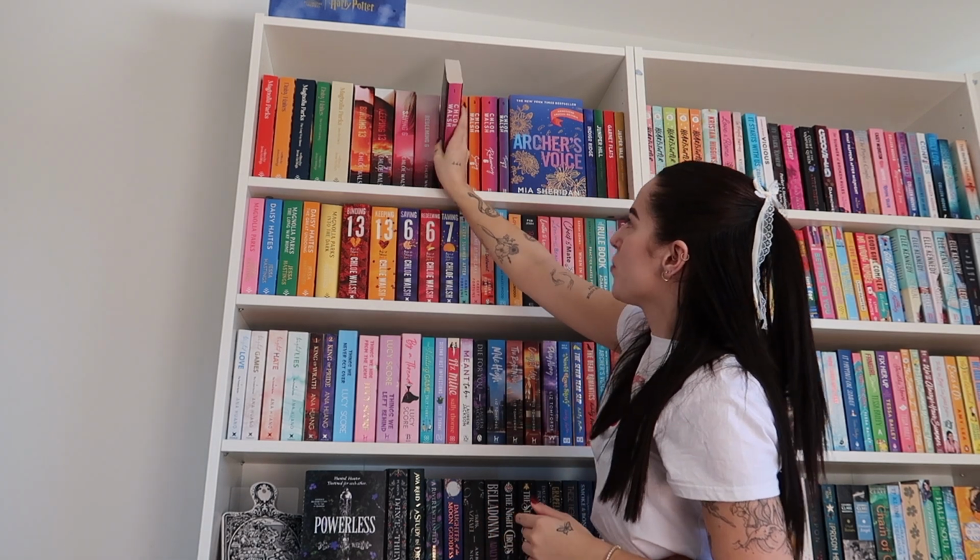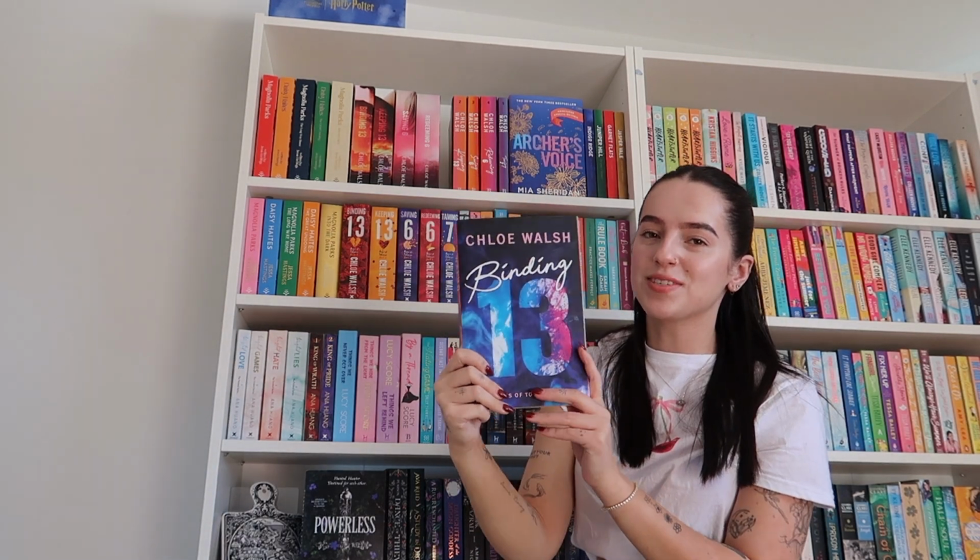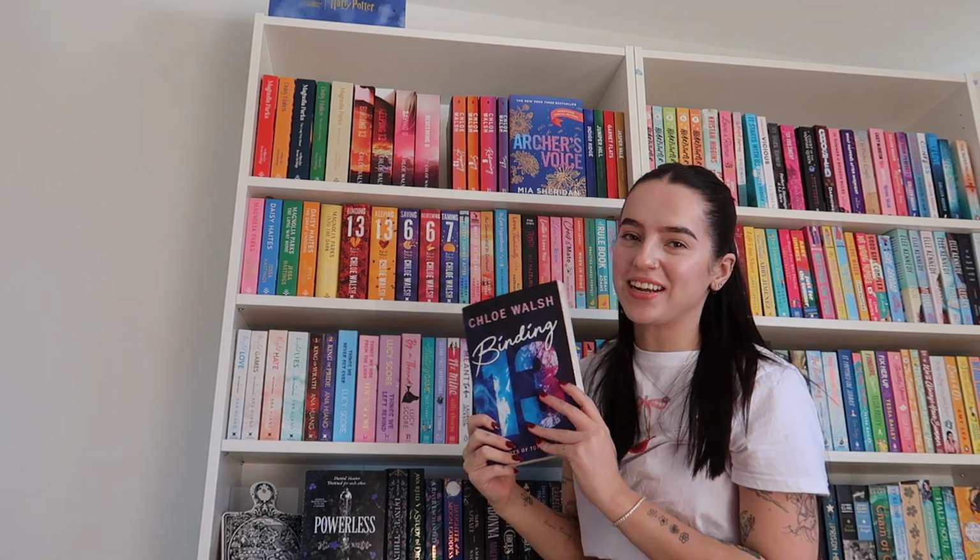Then I've got these US covers that have the matching ombre spines as well. I did have to go out of my way to find Binding 13 because they originally sent me one with just a black spine, but now I have the whole set matching, which I love.